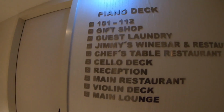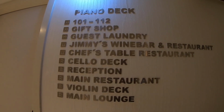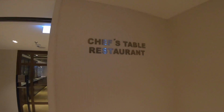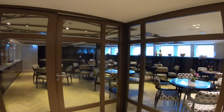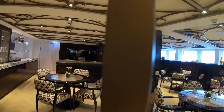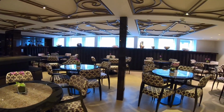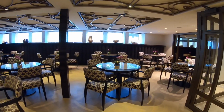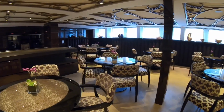So we have, this is the piano deck. We have quite a few things down here, but also some staterooms. So let me just show you. The first dining venue we come across is Chef's Table, and this is actually available on other AmaWaterways cruise ships. So this is, I believe, 7 courses, same menu every night. So I think the idea is that everyone has the chance to dine here at least once, and if they like to, they can specially ask to have it.